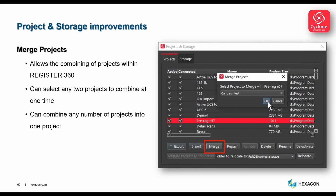I posted about this on LinkedIn about maybe a month ago now when we first announced the new releases, and merge projects. So this allows you to merge any number of projects into one project. Previously it was quite hard to bring two sets of data together. You'd either have to bring in two sets of raw data, or you'd have to export from a project and bring in maybe the E57s or something. It just wasn't easy. So now we just go into our projects and storage dialogues within Reg 360, choose the merge option, and we can just keep merging projects together.